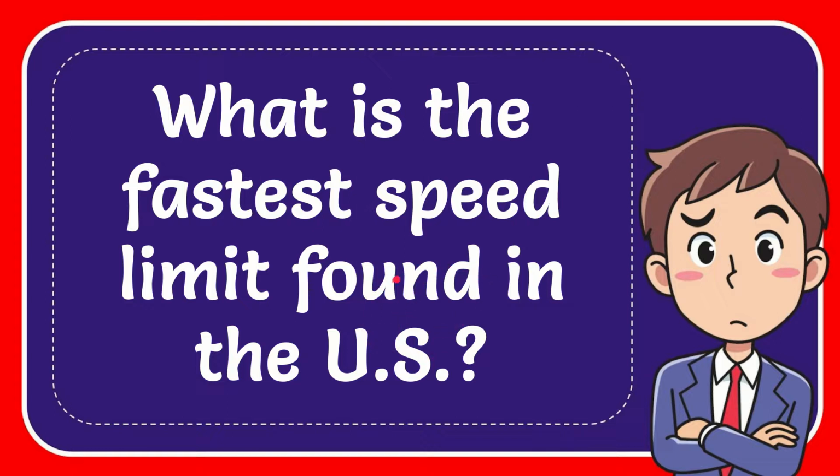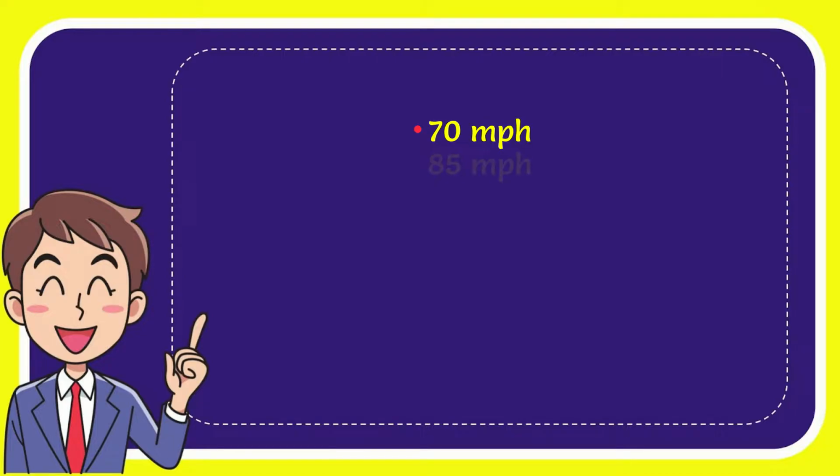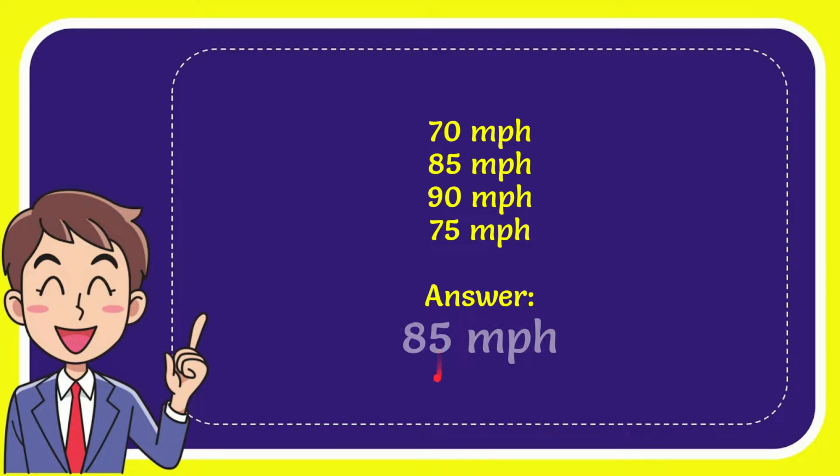In this video, I'm going to give you the answer for this question. The question is, what is the fastest speed limit found in the US? Well, I'll give you a list of the options, and here's a list of the options: 70 mph, 85 mph, 90 mph, and the last option is 75 mph. And the correct answer for the question is 85 mph. That's the answer for the question.